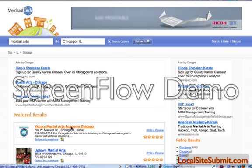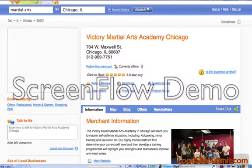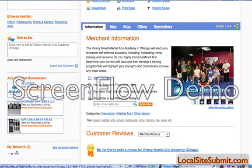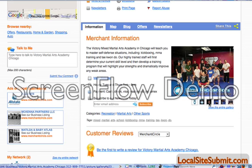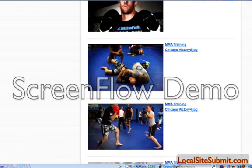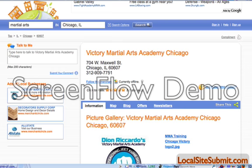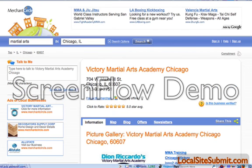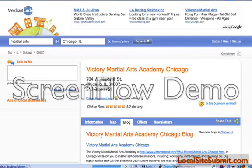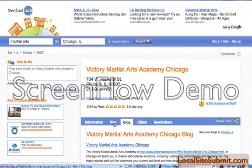The reason is that the listing we set up has tons of photos. These are the photos we submitted with keyword-rich tags. Let's just go back. They've got a blog. We actually submitted a little blog post. This might be the only one we submit, but hey, there's more information than your competitors.